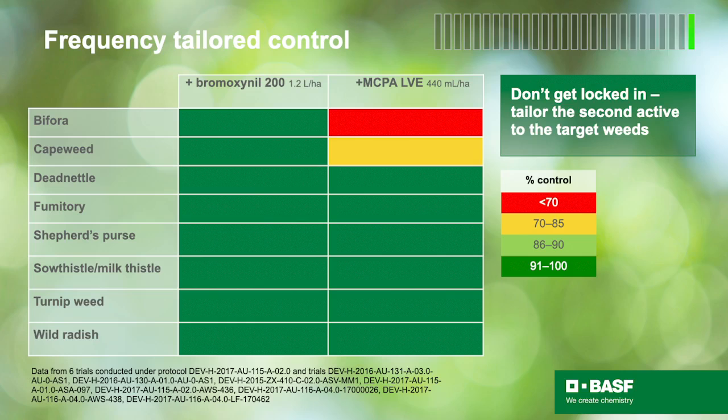I guess something else that's a bit different is that we've got real flexibility around the mixed partners and the rates of those mixed partners, and really good plant back flexibility. So our profile is really good for plant back as low as 4 months back into crops like canola and pulses and some of those summer crops.